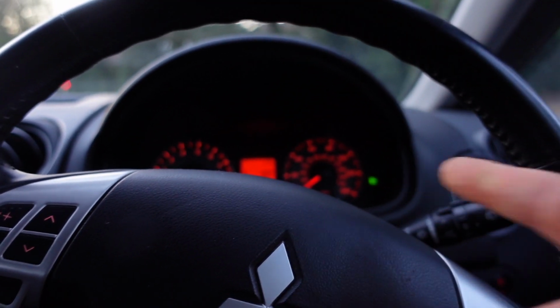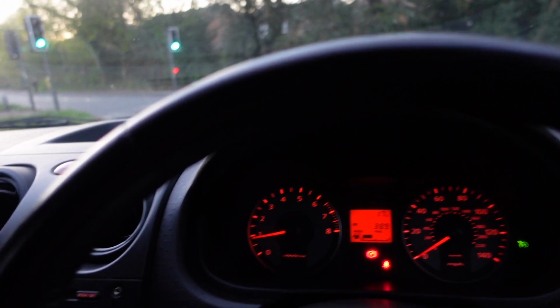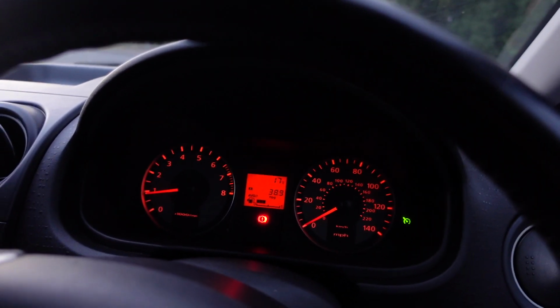Yep, radio works. What else? There is not that much to check if it works. The auto stop and go. Now this is flashing, but let's have a look if I put the seat belt on. So I think if I put the seat belt, that's it.